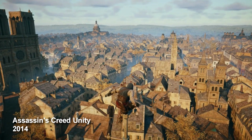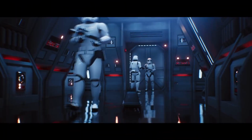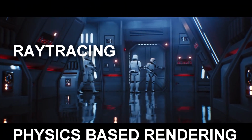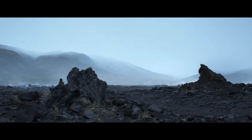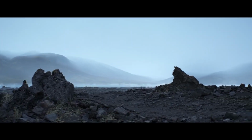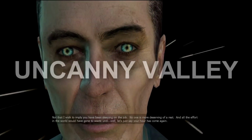We are currently in the middle of another graphical revolution, with ray tracing getting cheaper and cheaper and physics-based rendering being adopted by more and more game engines. True photorealism is not far away. But with great photorealism comes the greater uncanny valley.